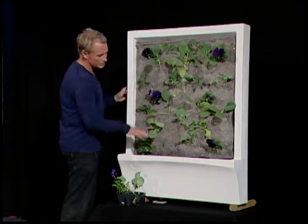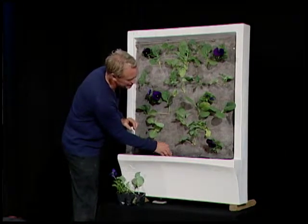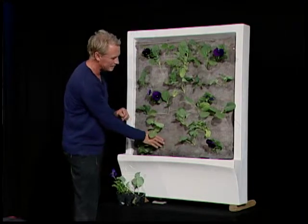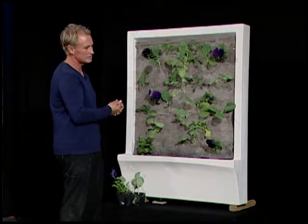And the water, it has a reservoir, it holds about 8 gallons of water. And the plants are just growing in felt. So we're just using 2 layers of felt. In this case, this is a felt from jute. So it's an organic jute fiber and can be recycled, composted at the end of its grow season.